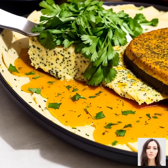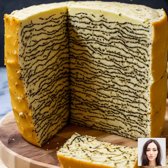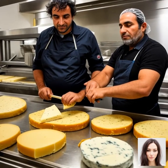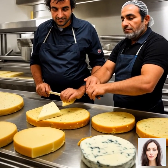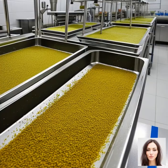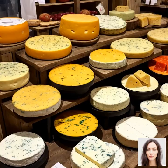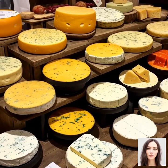Now that we've discussed the health risks associated with Casu Marzu, let's take a look at its legal status in the European Union and the efforts made by Sardinian cheesemakers to preserve their traditional practice while adhering to food safety regulations. Due to the potential health risks we just discussed, Casu Marzu has been outlawed by the European Union.